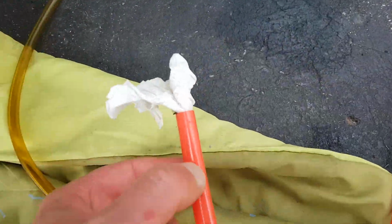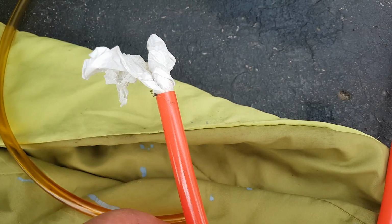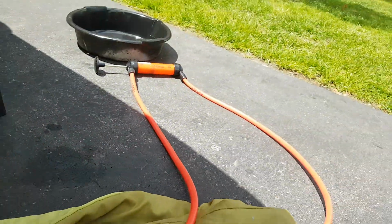And this is the other end, right? That goes into your differential. You could probably use it with just this hose, but you still have to use the steel wire to shape it into that position, to that shape. Why do you need to shape it like this? Here's why.